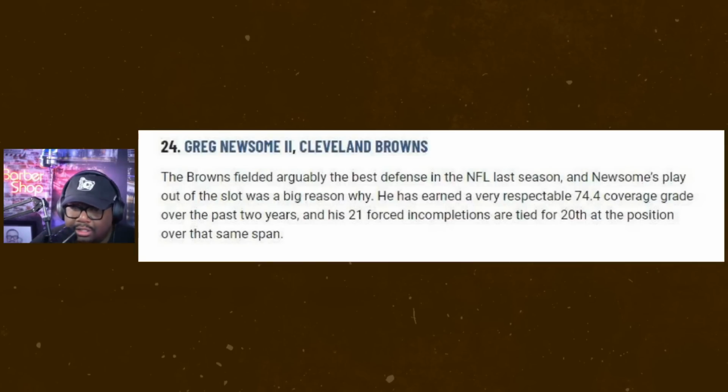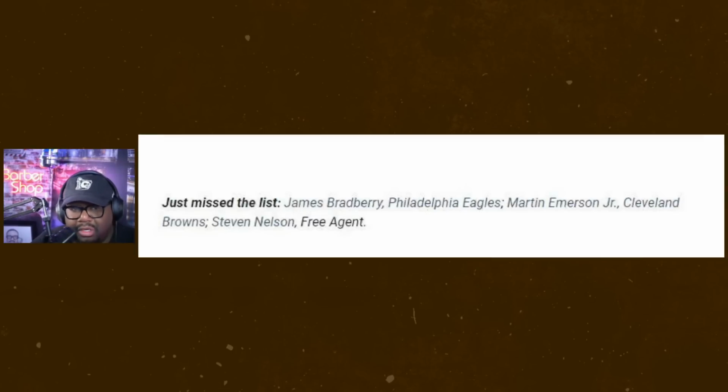And I think it's a little bit of strength in numbers, because if you look at it in the top 32, they had number 17 with Denzel Ward, number 24 with Greg Newsome. But you take a look at it, they have James Bradberry of Philadelphia at number 33, and then at number 34, Martin Emerson Jr. So you take a look at it. If you're going to say the Cleveland Browns are going to get 3 corners in the top 35, that just goes to show you how deep they are as well.